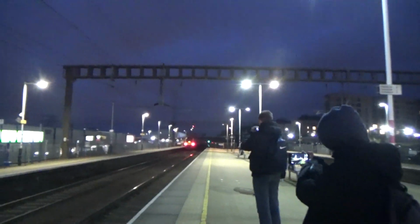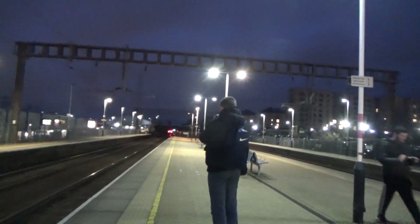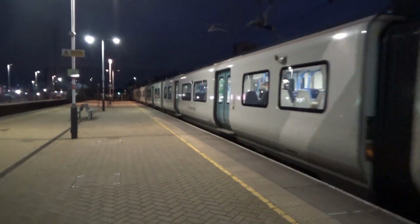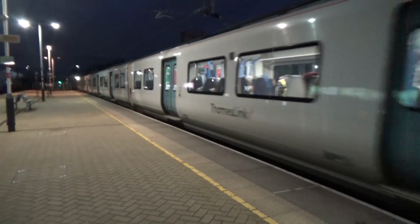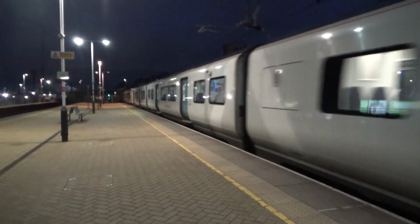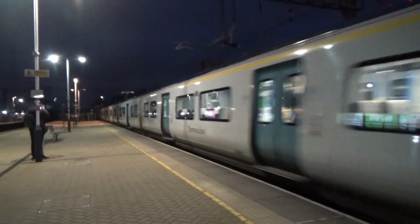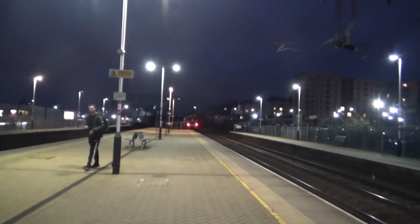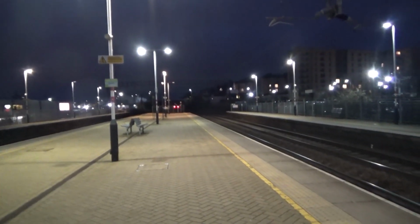Okay, passing there is 222 006 heading out to Sheffield, excuse my voice, from London St Pancras. So there goes that one. So there goes 700 121 heading out to Bedford from, I think that's from Gatwick Airport, the 16:37 service. So there goes that one.